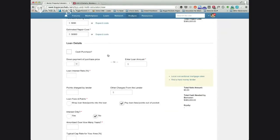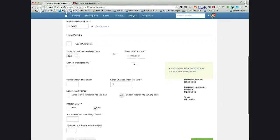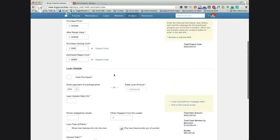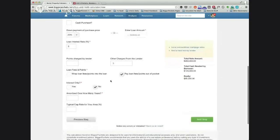All right, now we have to do the loan details. I could do a cash purchase, but I'm not going to pay cash for this. Instead, I'm going to put down a down payment of, let's be conservative and go 20%. It automatically figures out that the loan amount is going to be $260,000, and the cash I'm going to need is $120,000 so far. That's because I need the down payment, the repair costs, and the closing costs. Typical loan rates right now are between 5 and 6%. Let's estimate 5 for now, for a multifamily anyway. Most single families might be lower.